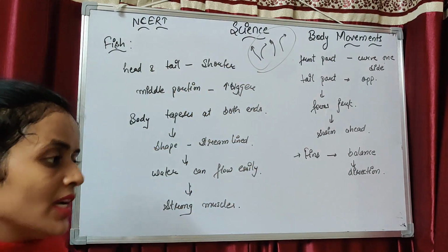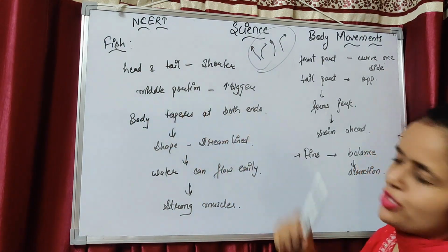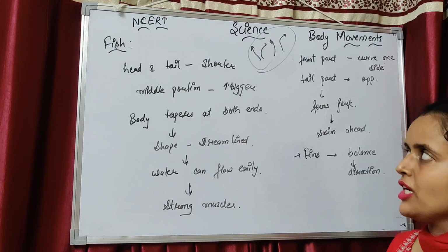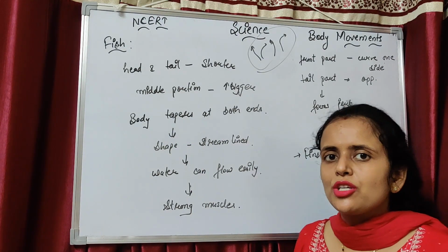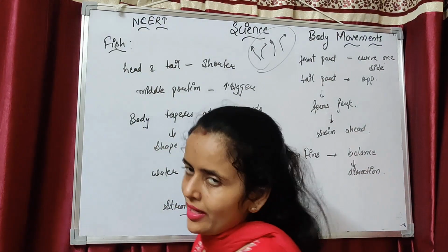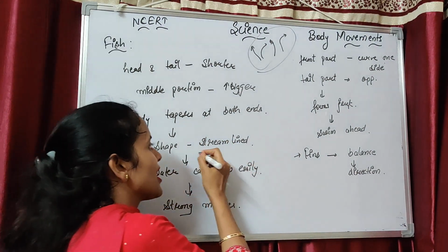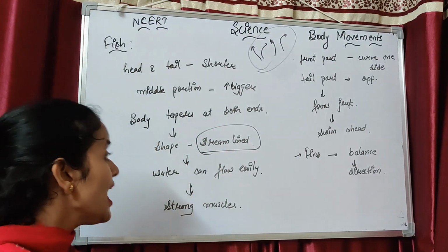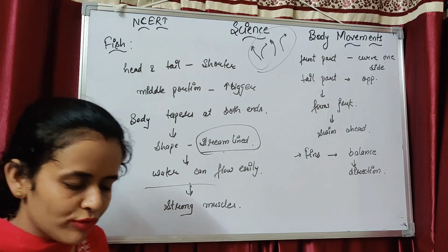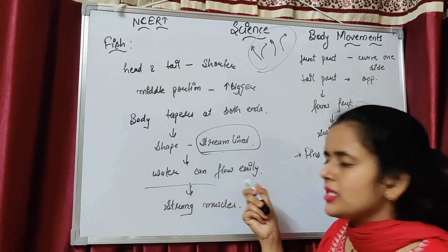Head and tail shorter. The fish has a shorter head and a shorter tail as compared to the middle portion of the fish. The head and tail are shorter and the middle portion is bigger. The body tapers at both ends, and that shape is known as streamlined. Due to this streamlined shape, water can easily flow past the body of the fish, and it helps in easy swimming.